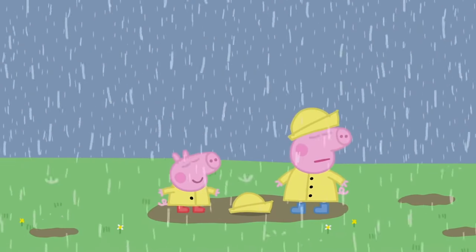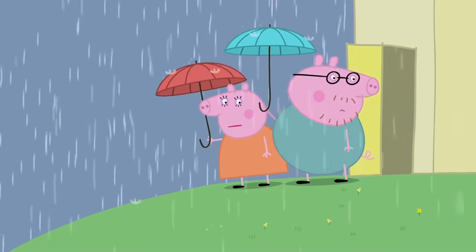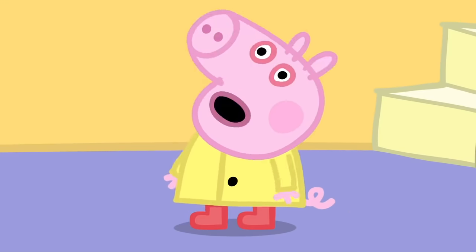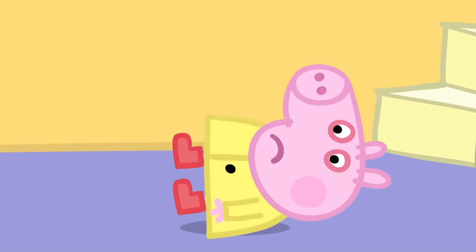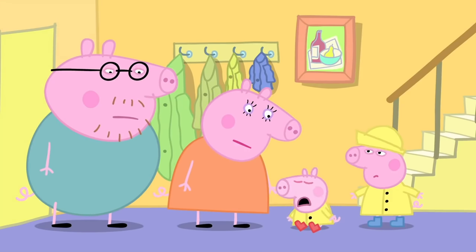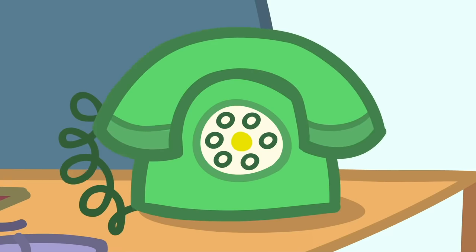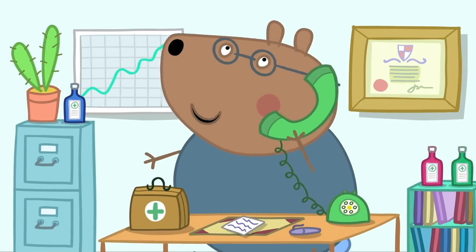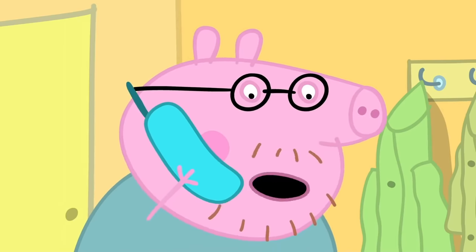Yuck! George does not want to wear his rain hat. Peppa! George! Come inside! The rain's too heavy to play in now. Oh, George, where's your hat? Achoo! George has caught a cold. Oh, poor little George. You don't sound well. Don't worry. I'll ring Dr. Brown Bear. Dr. Brown Bear speaking. I see. Put George to bed and I'll be straight round.